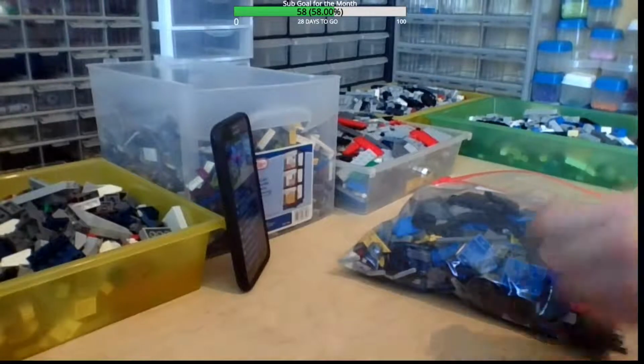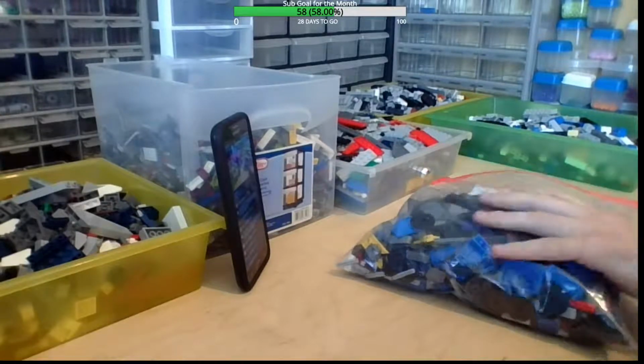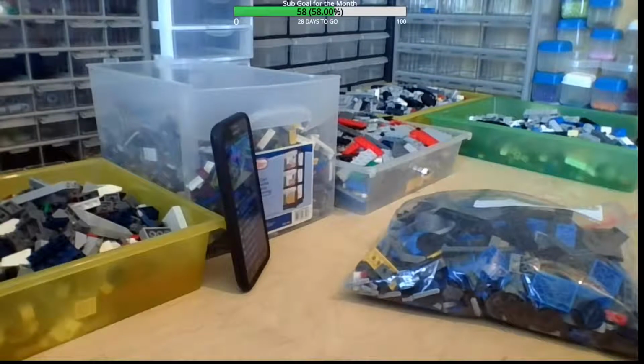I'm super excited in the future to make a custom one that's both minifigure scale and in the newer colors, because since it came out in 2007, it's got blue as the highlight instead of the grays that Lego does now. So I'm gonna dump the bag, but before I do that, I'm gonna take a quick drink.